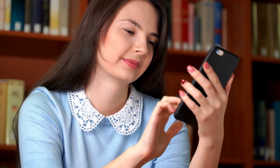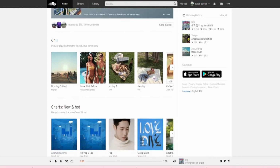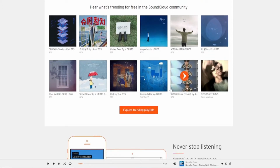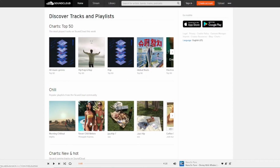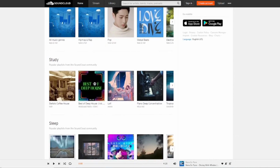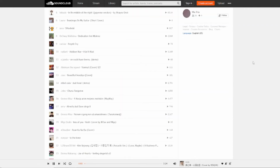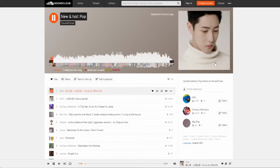Following that, once you've downloaded SoundCloud to your smartphone, you will be able to discover and explore different music to listen to. Inside the app, I usually scroll down and click on this button right here that says Explore Trending Playlist. We will be taken to this page from there. As you can see, this is where you can find all of the latest music organized into various categories. For example, if you want to listen to music in this category, simply click on it and you will be taken to this page. The next step is to press the play button right here to begin listening to music. There is, in fact, a playlist associated with this song. As you can see, this playlist contains about 50 tracks and you can listen to them all on your smartphone or computer.